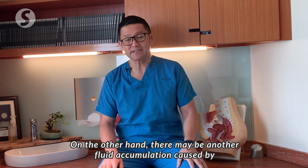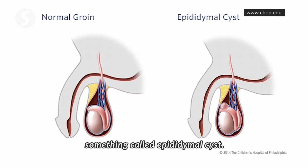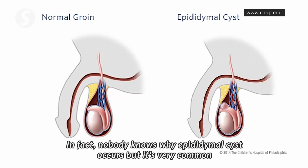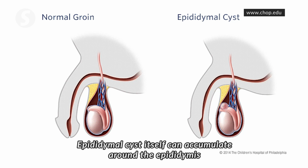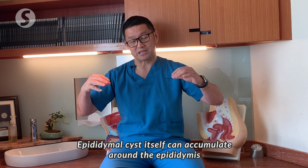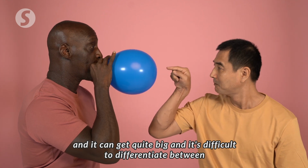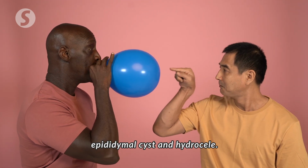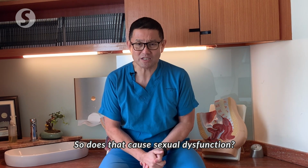On the other hand, there may be another fluid accumulation caused by something called an epididymal cyst. In fact, nobody knows why epididymal cysts occur, but it's very common, up to 10 to 20% of the general population. An epididymal cyst can accumulate around the epididymis and can get quite big, and it's difficult to differentiate between an epididymal cyst and a hydrocele. So does that cause sexual dysfunction?